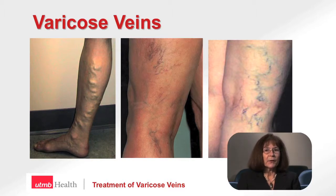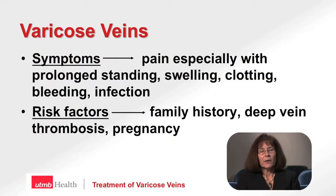The panels here on the right of the slide show spider veins. Spider veins are enlarged veins within the skin and tend to be mostly a cosmetic problem. The large varicose veins that protrude from the legs cause a variety of symptoms such as aching pain, particularly when someone has been on their feet all day, as well as swelling. In severe cases, they can also cause clotting, which can be dangerous, and bleeding and infection.